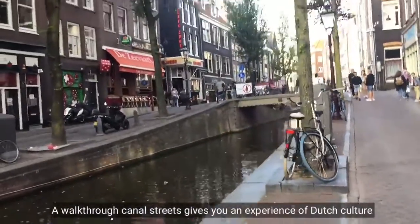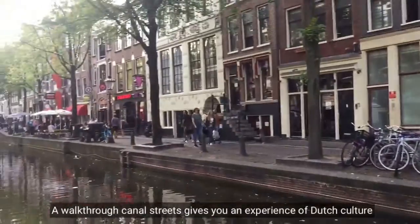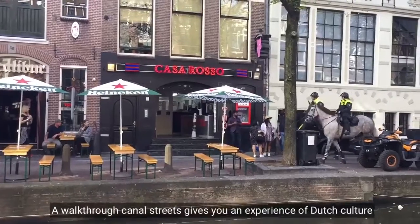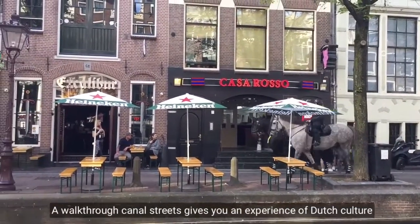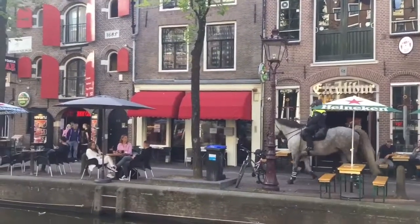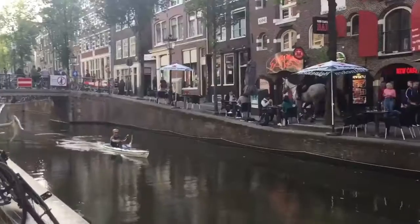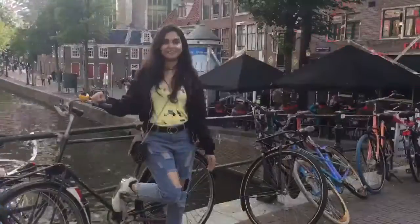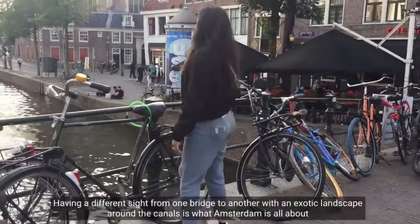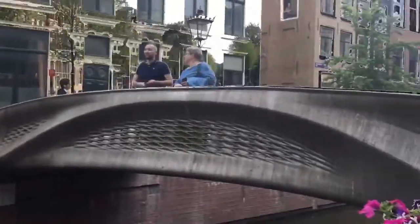As you walk through the canal street, you will surely experience the Dutch culture in different ways, in the facades of the buildings, the people, the food, the restaurants, and the casinos. Having a different sight from one bridge to another with an exotic landscape around the canal is what Amsterdam is all about.